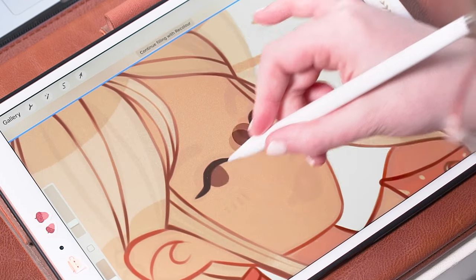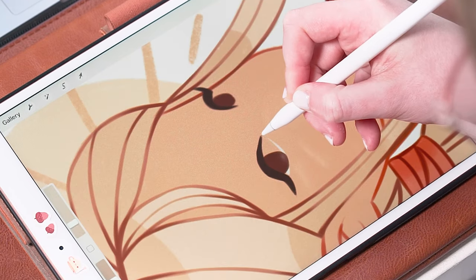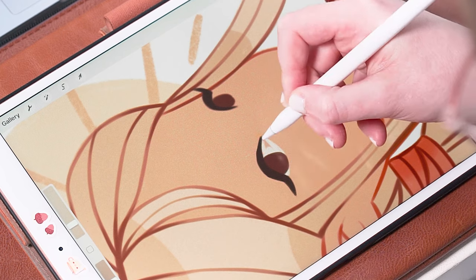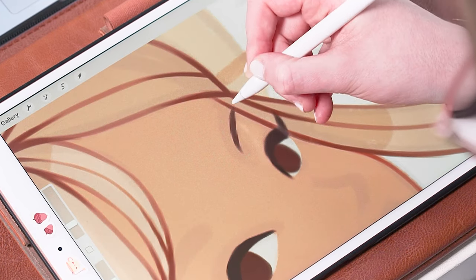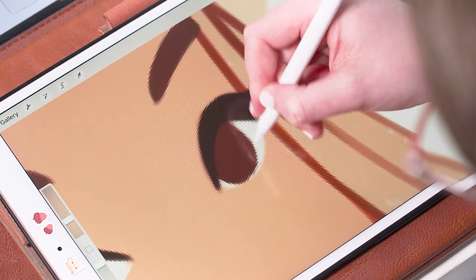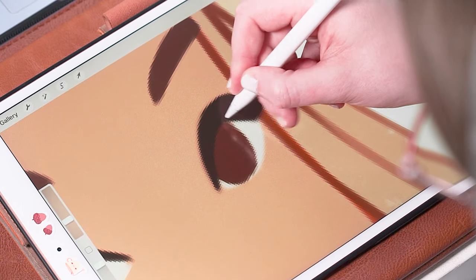And that's all for my tips on beating art block. Of course, I'm definitely not an expert and not all of these tips will work for everybody, but these are just some things that have helped me in the past and I think sharing is caring.